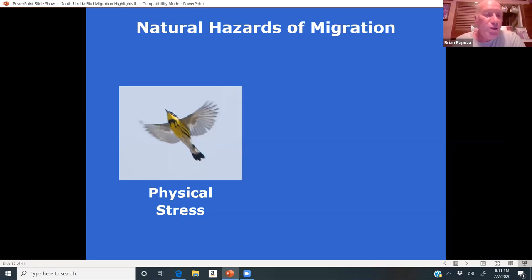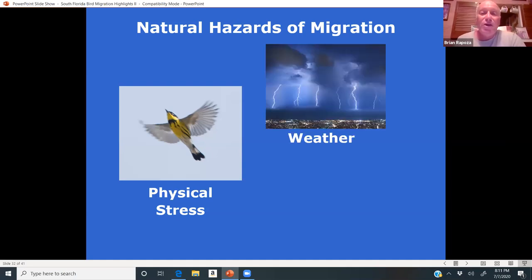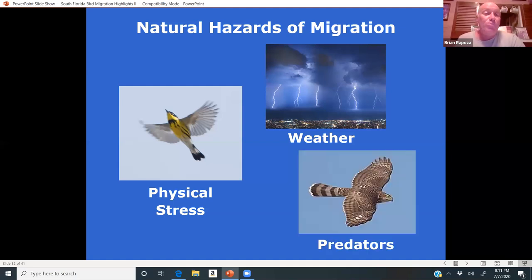They're flying very long distances and they're burning up a lot of their fat reserves, and some birds will eventually start burning up muscles to get to their destination. They may face inclement weather. They may face a cold front or a storm that may force them to come down earlier than they had wanted to, or may force them off course. And then any bird that's flying during the daytime has to worry about being eaten by a predator. So there are lots of natural hazards to migration. It's tough to be a migrant bird.